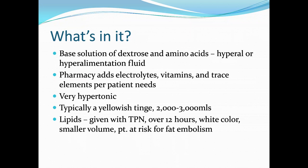So basically, if you've ever imagined putting some oil in a drop of water, or if you've ever seen an oil spill or something where the oil kind of sits on the top of the water, it's separate from it. It's because it doesn't mix. They can't sustain a suspension together in any useful way. So if we put the lipids in the hyperal, it would separate. It just wouldn't work.